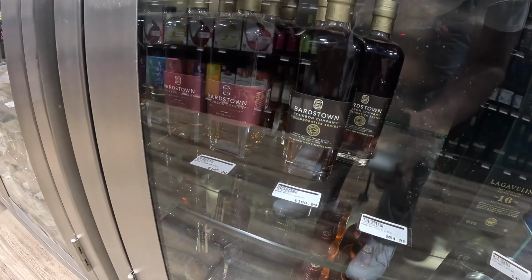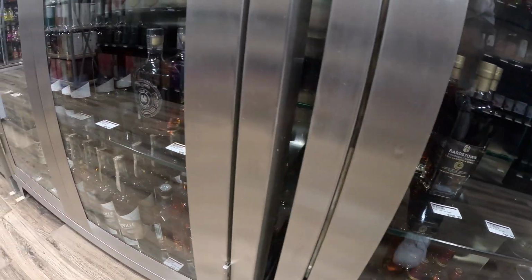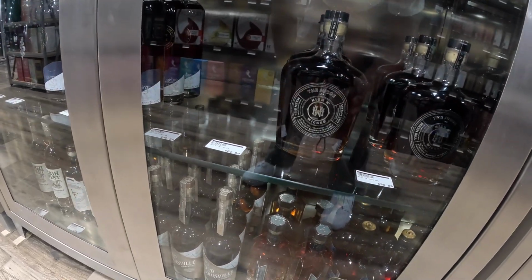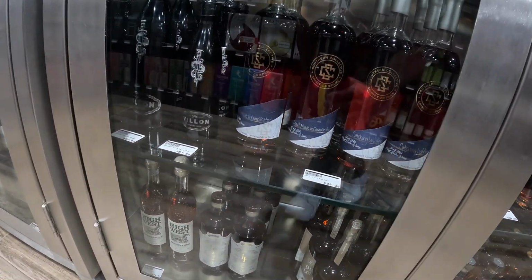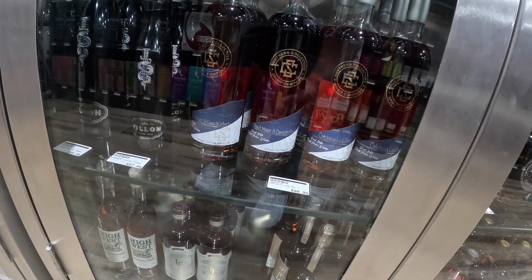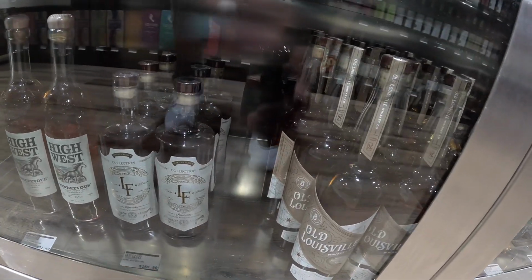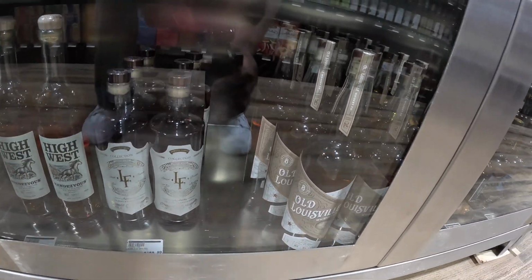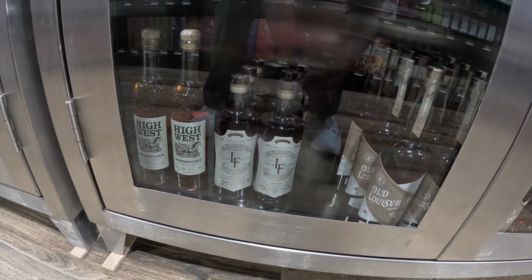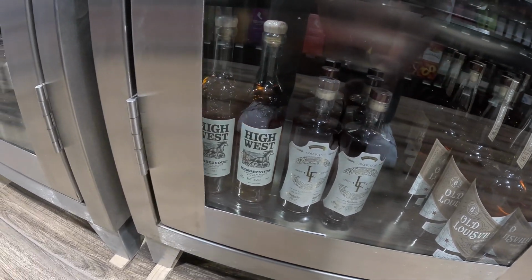The Bardstown products, $169 and $145. The Judge, $95. Don't know anything about these, but Southern Collection, $99, 112 proof. Old Louisville down here at the bottom, 102 proof. Don't know the price on that one. The Old Louisville. And you have a LF, $159, and High West. I'm leaving King's Liquor Store here in Lexington, Tennessee.